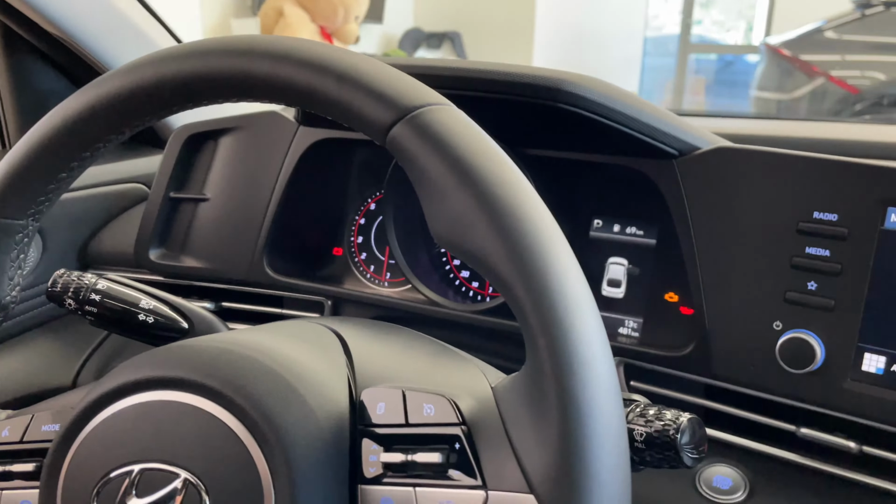One thing this vehicle does have, though, is Blue Link, so that is something nice that they have included in the tech package. Also in the tech package we have a sunroof. So the Forte does not have a sunroof. I'll open this up.